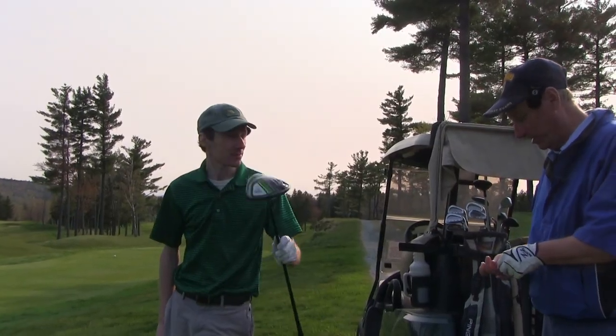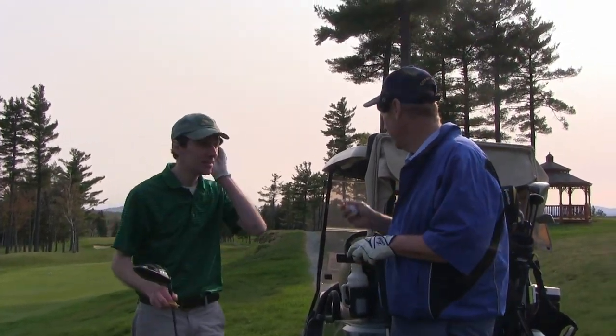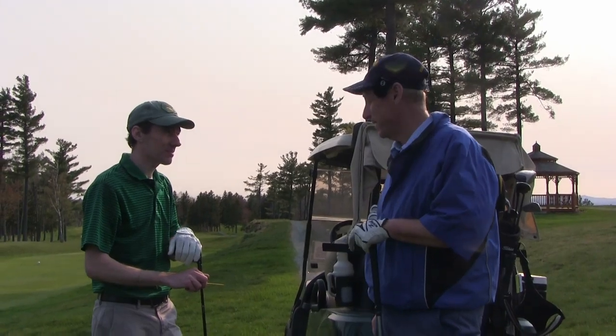Birdies are still in play. I mean, this is the 18th hole. It's usually a difficult hole, but looks pretty straightforward. Looks 370, straightforward downhill. I mean, it's pretty manageable. It's birdie time. Yeah. All right.